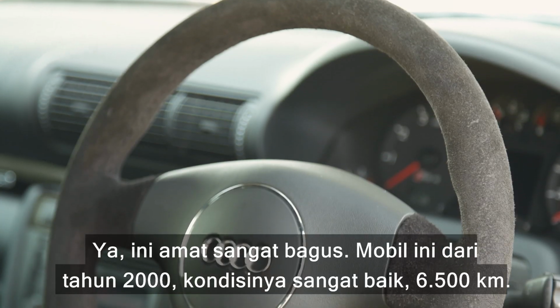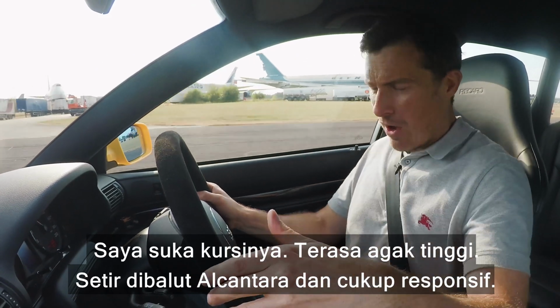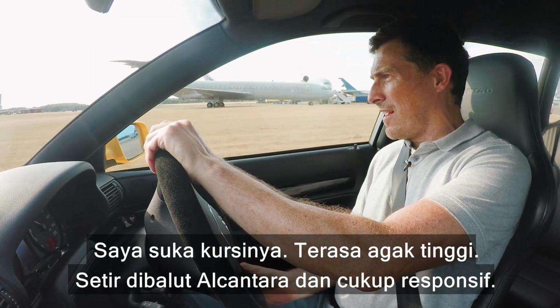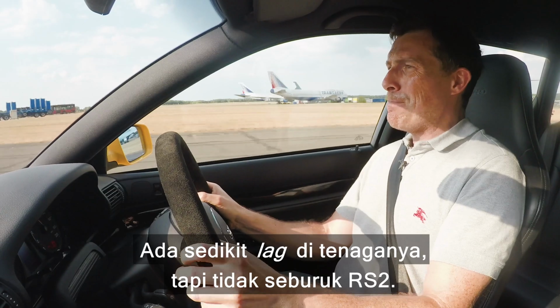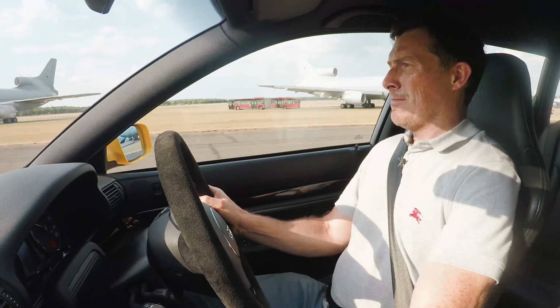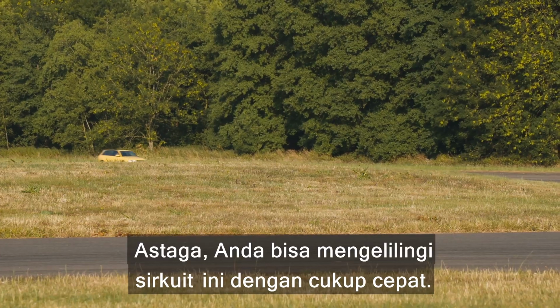It's in very good condition, 4,000 miles. I'm loving the seats. It feels a bit high, maybe. Alcantara steering wheel. It turns in quite quickly, and it just grips and grips and grips. And then it's on the power. There's a bit of lag. It's not too bad, not as bad as the RS2. But yeah, gosh, you could cover ground in this really quickly.